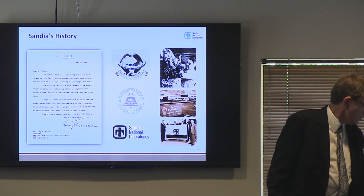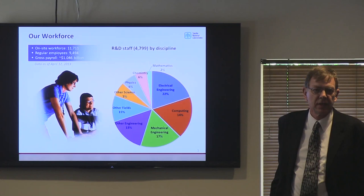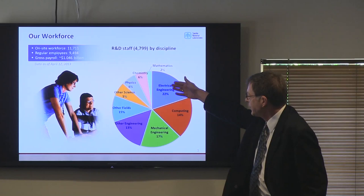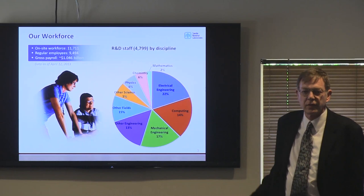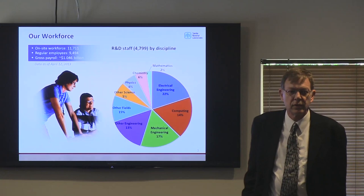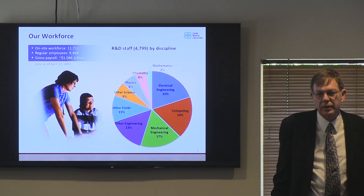Just to get some of the numbers out of the way, to give you a sense of the size of the organization that Sandia is, we have about 11,000 people on site, of which about 5,000 are technical staff. The majority of them are in engineering fields: electrical, computer, mechanical, and others. About two-thirds of our technical professional staff are engineers, and then we have a number of scientists as well, in physics, chemistry, biology, computer science, and so forth. But there is a very high degree of engineering focus in the history of the lab. That has its origins in our support for the weapons program, but it's been applied to the whole range of missions that the lab now services.